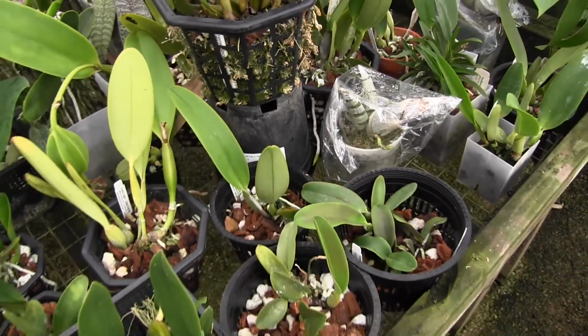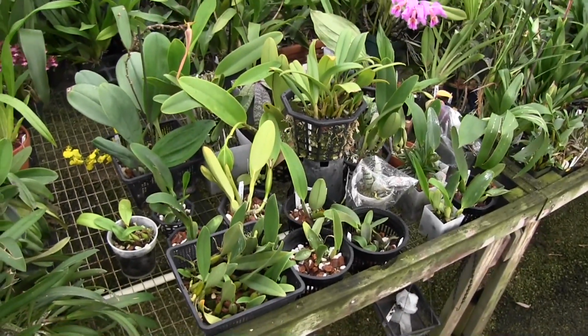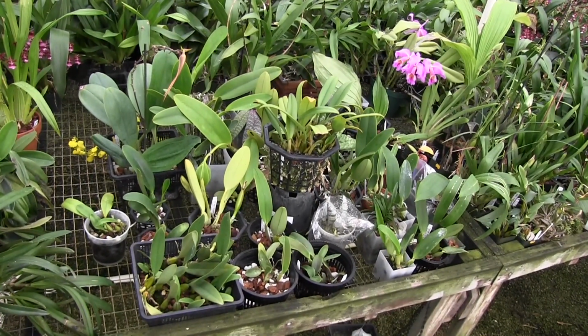And everything is just growing right along, looking pretty nice. Wish I had a few more flowers right now, but you know what? The new growth is also really, really nice to see. And without growth, you don't get flowers.